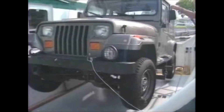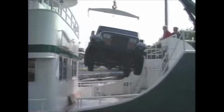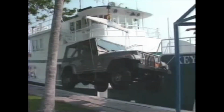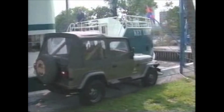The hydraulic crane handily lifts and swings its cargo up and over the side. In areas without a wharf, the Key Largo can be beached and the Jeep offloaded over the bow. Even with 3,500 pounds hanging over her side, the Key Largo leans but a few degrees, testimony to her great stability. The coasters are alone in their ability to carry and easily launch a full-sized vehicle.